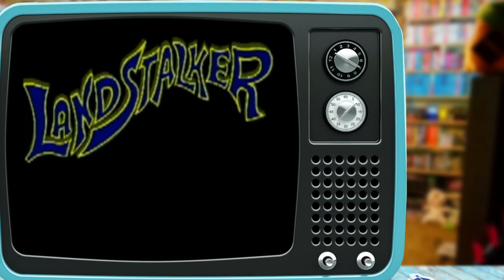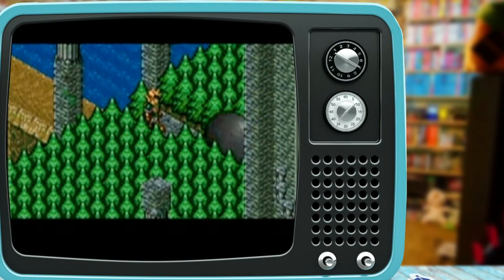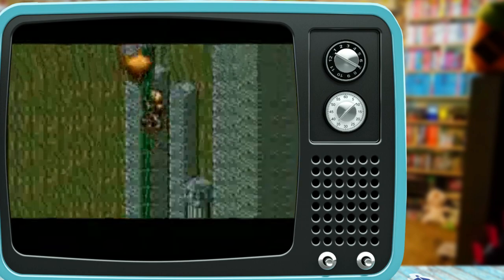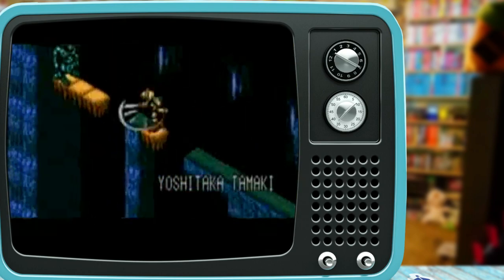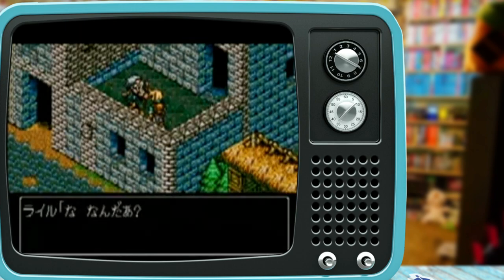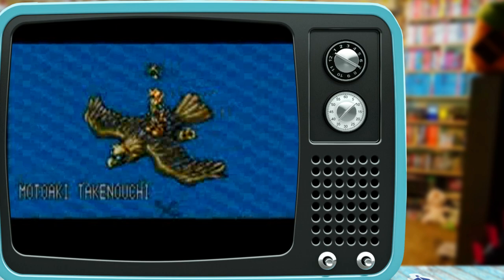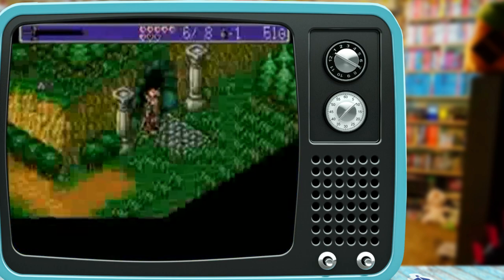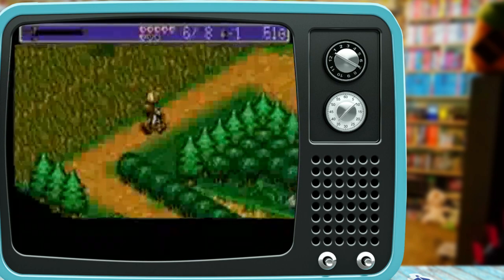Well, one of the first things I wanted to go for was Landstalker. Now, Sega wasn't as known as Nintendo for some of their RPG offerings. The first thing that caught my eye with this was it very much made me think of Zelda, with the look of it. It's got that isometric view, but that's where the comparisons kind of end.